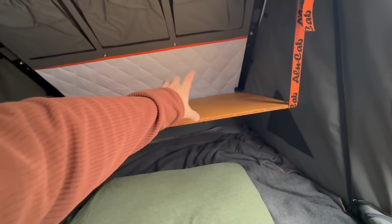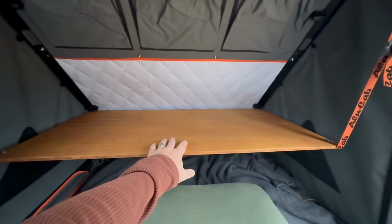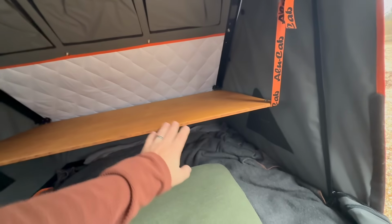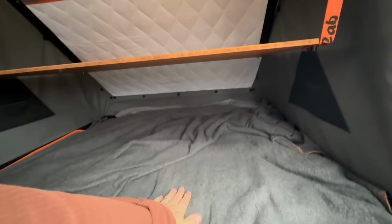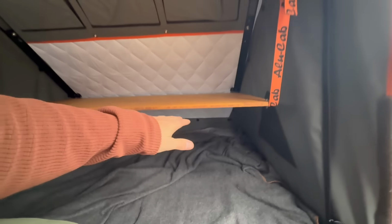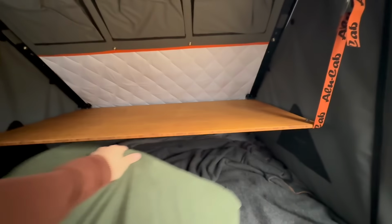If you're sitting with coffee, I have eaten breakfast up here, which is fun. It's just a nice table. You can do that. And you can adjust. I know maybe it doesn't look like you have a bunch of room, but this is easily about 1.5 feet of space. Depending on how you install it, you can make it go higher if you wanted to, but I think it's great for me.